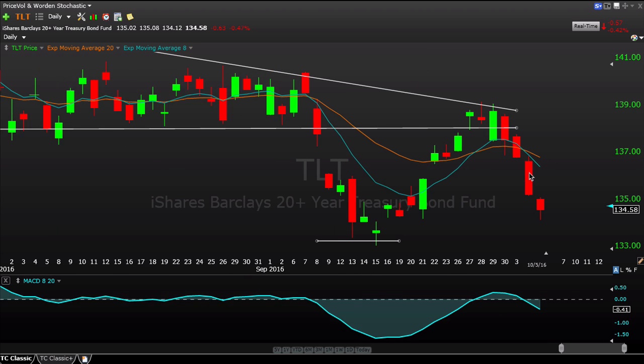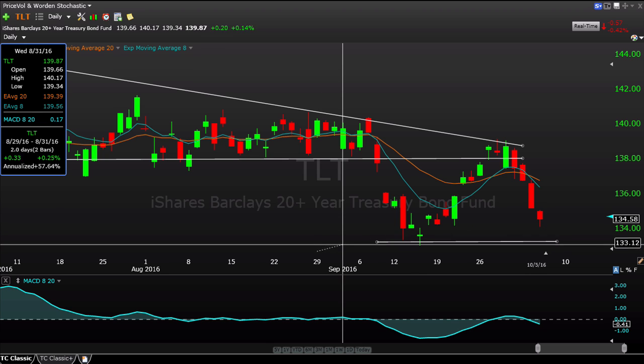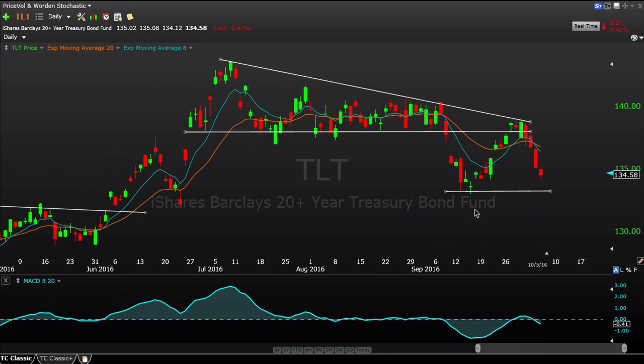If we go back to the daily chart, this is going to be a good line in the sand, a good reference point down here. Perhaps we need to come back and retest this 133 area, these lows. So keep an eye on that. But certainly the sellers are in control here in the short term for TLT.